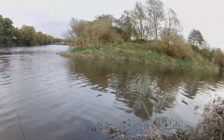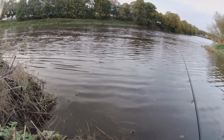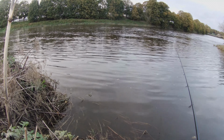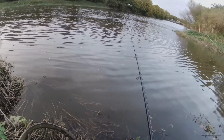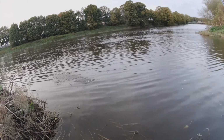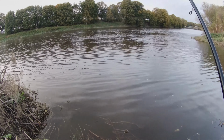So the bites came thick and fast, plenty of fish, and eventually I decided I would make the switch to bread, so I upscaled a bit. I went to a 2.8 hook length with a size 12 spade end hook on, and fished the bread flake under the float, hoping that I might get fewer bites but a slightly better, higher stamp of fish size wise, which proved not to be the case.